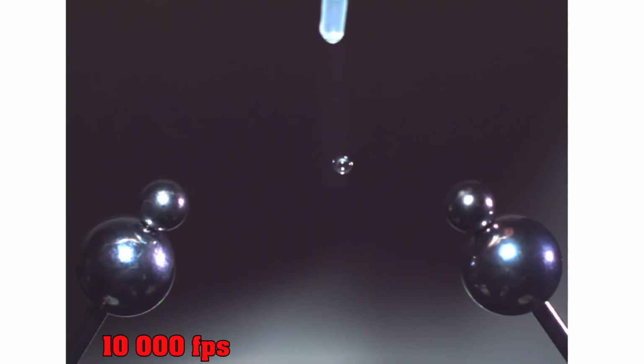So this is half the frame rate of what we had previously, and boom, there's the spark. So let's go take a look at that spark. And what you find with the spark is it's much slower. First of all, you see the spark hits this side and this side at exactly the same time.